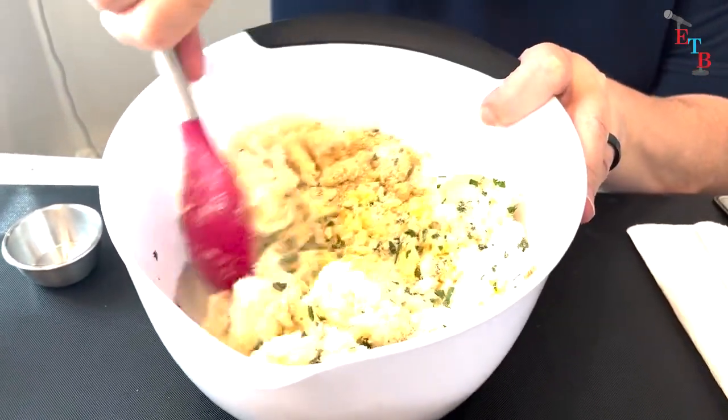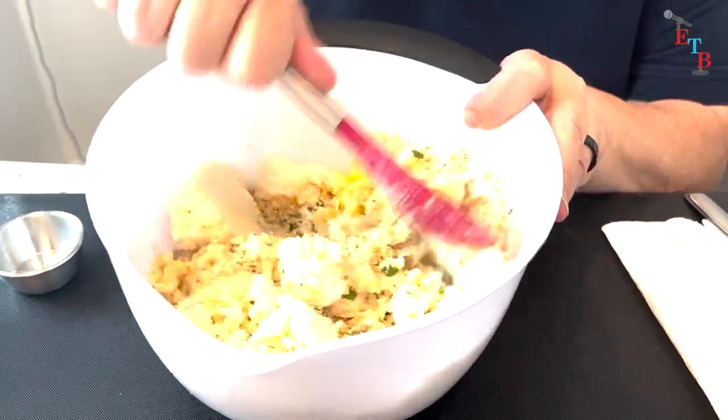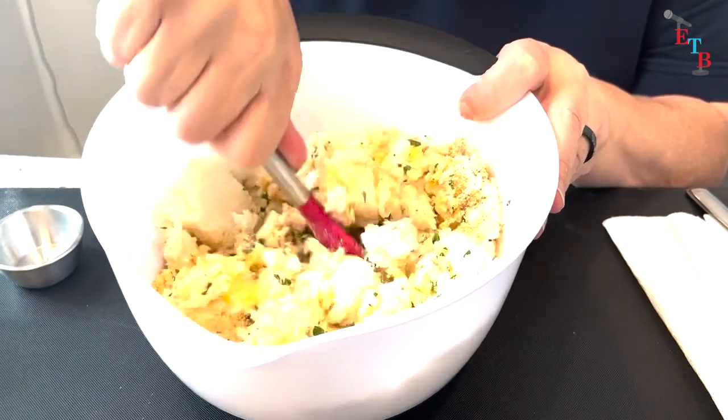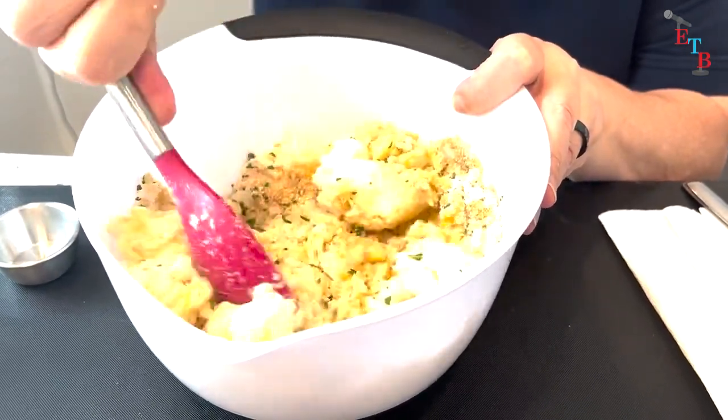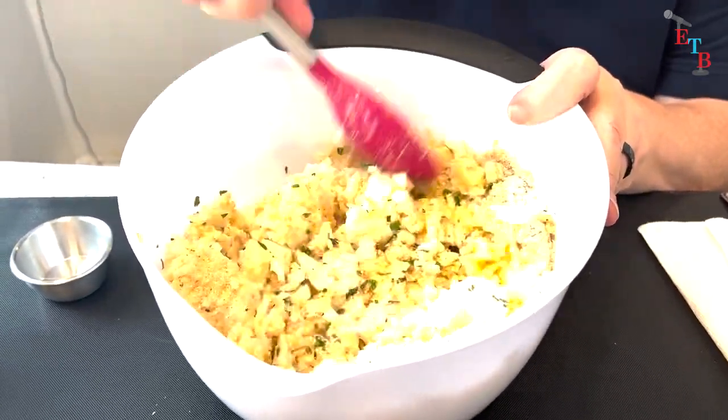And you want to get it to a consistency where you're going to be able to make the rice balls out of it and they're going to stay together. So I'm going to continue mixing this for a while. And when we come back, I will take you through actually making the rice balls. So stay with us.